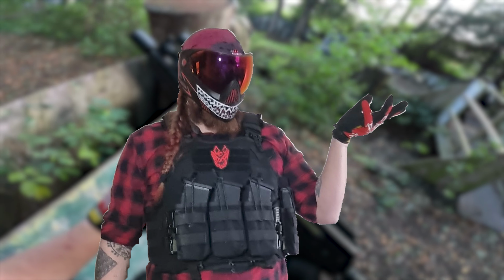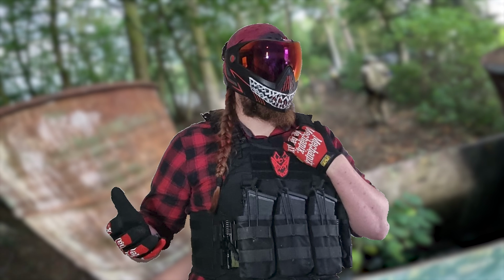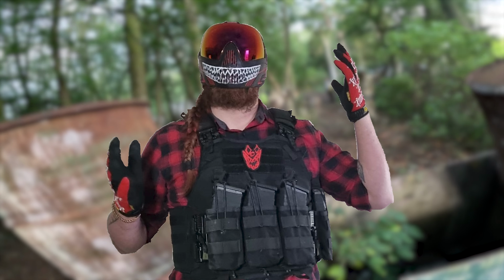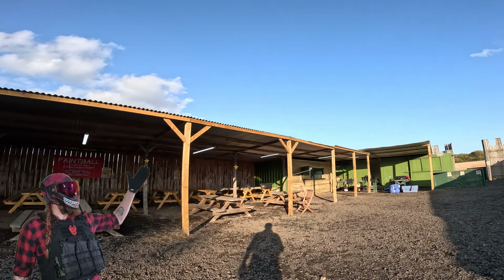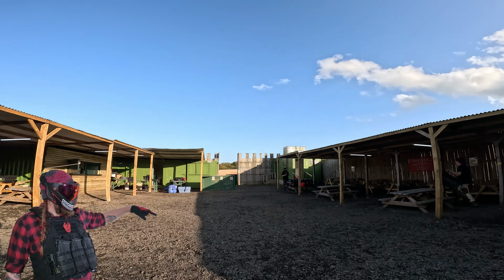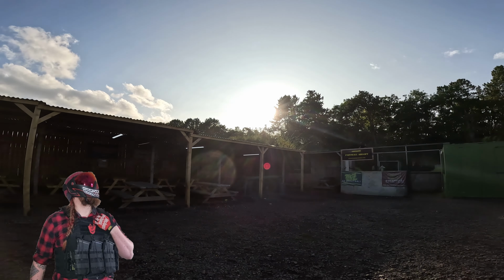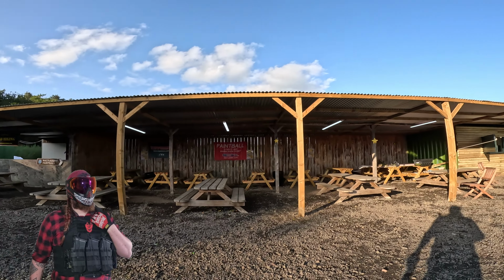When we're talking about facilities, it's more what you have at the safe zone than what's on the map. Battlezone Edinburgh has a fair-sized car park that's right by the safe zone. The safe zone has covered areas with an open spot in the middle, which made things a bit cold on an October morning, but in summer could be absolutely amazing.